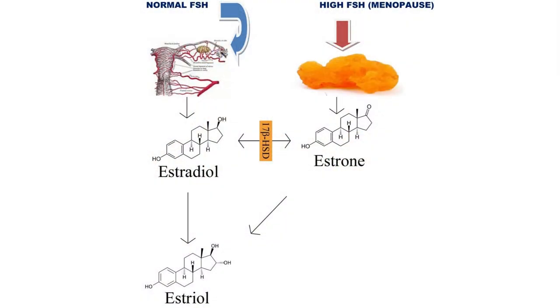I'd like to continue talking about FSH, or follicular stimulating hormone. I'm also going to show you a diagram to explain this process a little bit more, so that you can understand what is going on from your high FSH and why women develop breast cancer.